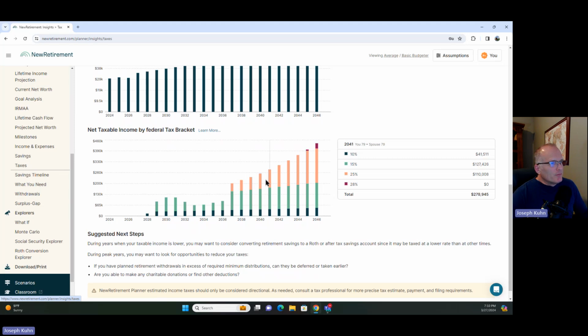But you can see out here in future years when the RMDs kick in, this 25% tax bracket, and actually have some 28 out here. And this is just on average assumptions, average returns.